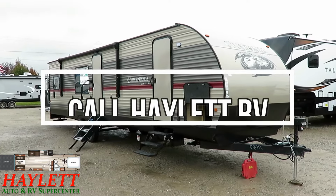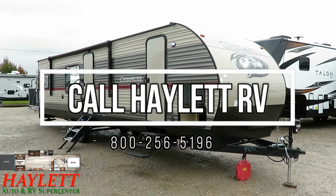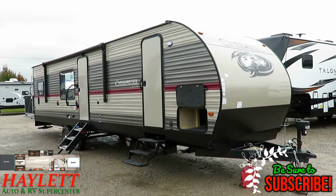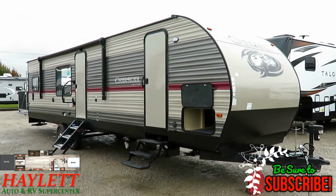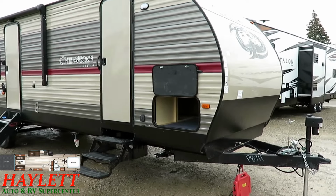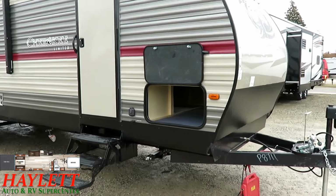At 7,000 pounds on the nose, this Cherokee 294 here at Haylett RV is slick as a skateboard trick. This may be the best definition of travel trailer slash toy hauler crossover I've ever seen.